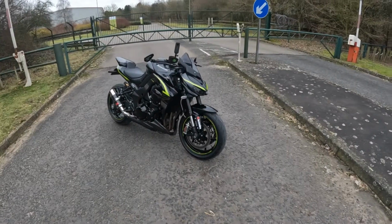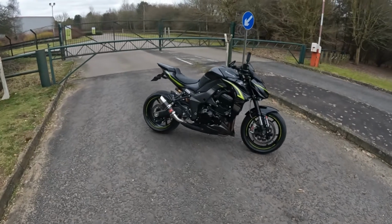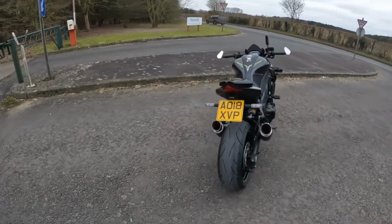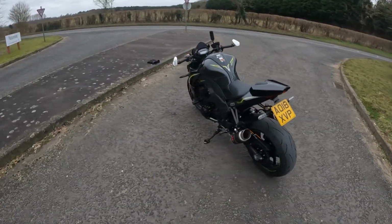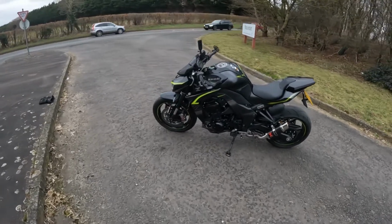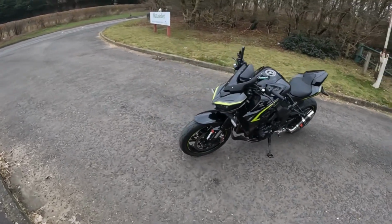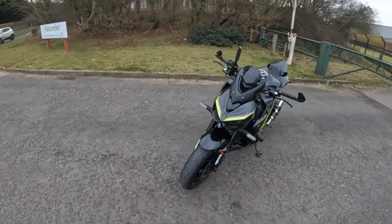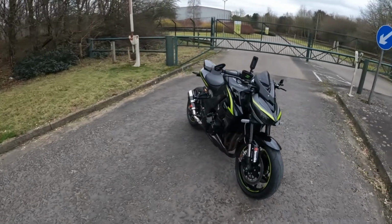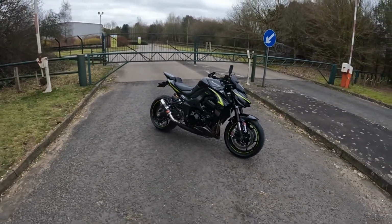So guys, there she is, my beautiful Kawasaki Z1000R. Obviously she's an 18 plate. I've had this bike for about a year now. It's not the first Z1000 I've owned. I did own the Sagami limited edition version a couple of years ago, but due to house moves and needing deposits and stuff like that, she had to go.